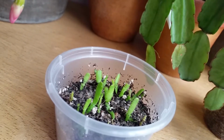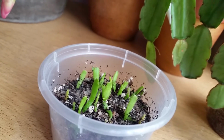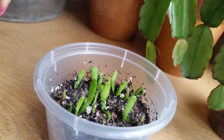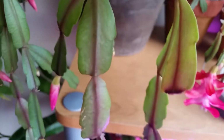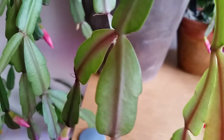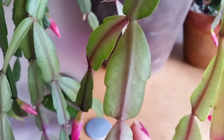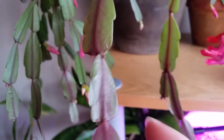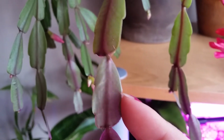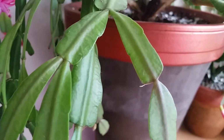But one thing I have noticed is that the segments, at least at this stage, they look longer and have more bumps along the segment than on a Christmas cactus. So if you look at the Christmas cactus here, if you look at one of the segments, this has only got like two bumps. You've got one there and then it comes to the end. And then down here, you've got just a little bit more. So there's not much in terms of bumps along the sides of the segments.